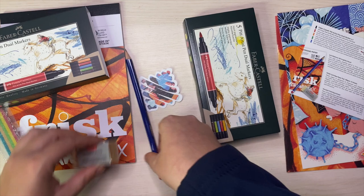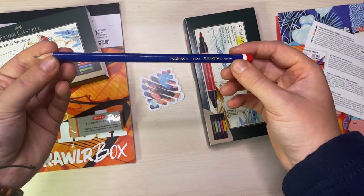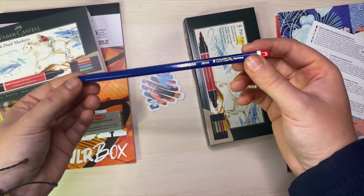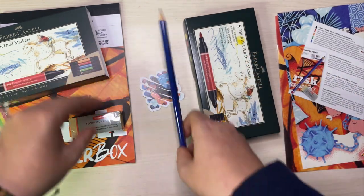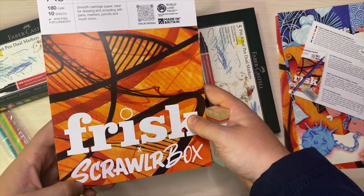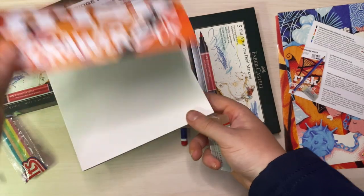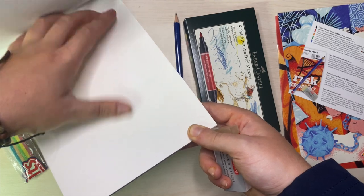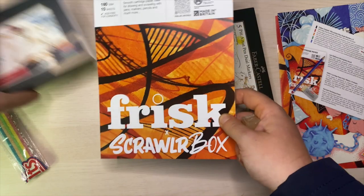Then we have a Lyra Robinson 3B graphite pencil, so a nice standard 3B, a good softness, I think. I'm usually a 2B gal, so close enough to what I like. Then we have the cartridge pad, which, like I mentioned, was a Frisk cartridge pad, 180 GSM, 10 sheets of that. It's nicely smooth, a little bit of texture there, but not too much, so that'll be really nice for the markers, I think.